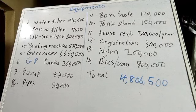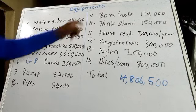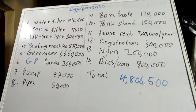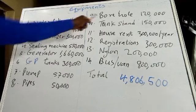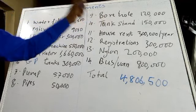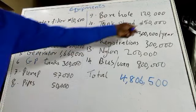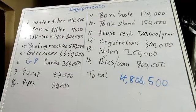And then look at the cost of drilling a borehole. This cost depends on your location, because there are some areas where you drill much deeper to get water. But in Rivers State, you don't need to drill much. It's just a little drilling and you have your water. So the cost of drilling a borehole is very low in Rivers State. And then look at the tank stand. You can also do a concrete tank stand, so we are estimating 150,000 naira.